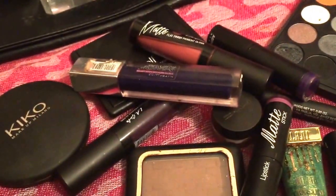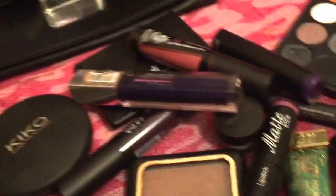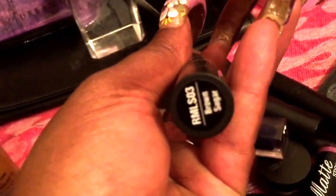And I guess I will also do the matte by Ruby Kisses, and this is in the shade Brown Sugar.